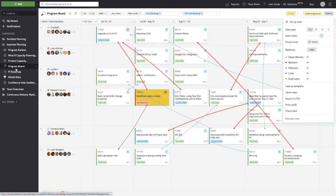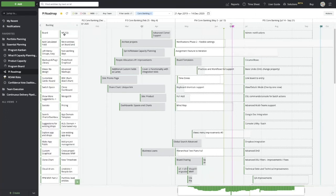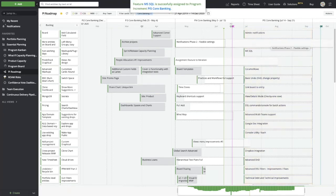Once we have our program board set and we know where those dependencies are, we can track our features on this roadmap. This is showing me the last PI, the current PI, and then the future PI. I can drag work from my backlog right onto here if I want to add more work to this, by simply dragging that work over and moving this specific feature into the future PI if we want to track it that way as well. There are multiple different ways we can add work into our program increment. But this is just a nice overall view of what's going on, and I can filter this dashboard for the details that I might want to see while I'm doing my essential planning.